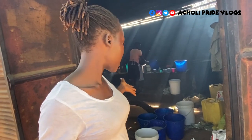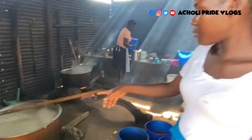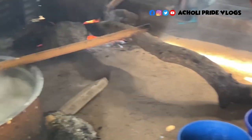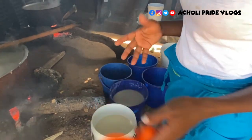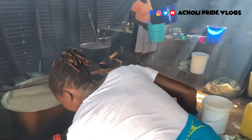So guys, straight coming, as you can see, the porridge is actually ready. We're just going to help and serve. So what always happens is it is served class by class. A bucket is for one class, a bucket for one class, like that. So I'm going to go ahead and help her serve.